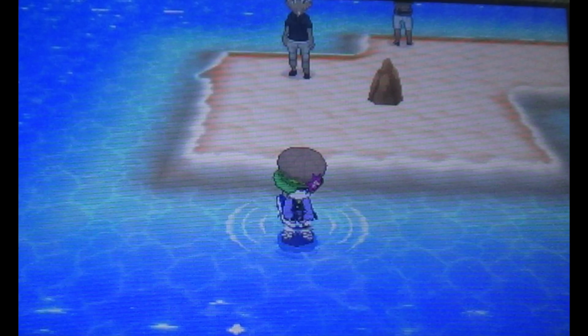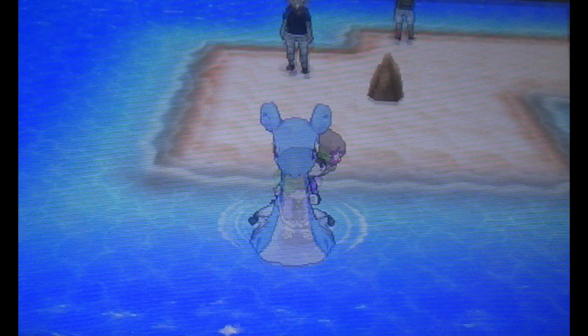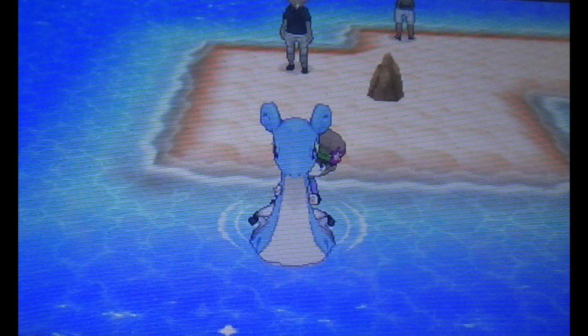But how does that make that special, you ask? And how does that deepen your bond with your Pokemon? Now, what if instead of using a generic placeholder model for the Pokemon when you surf or fly, they use a custom overworld model for that Pokemon?